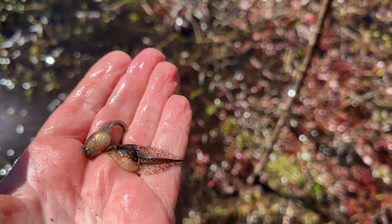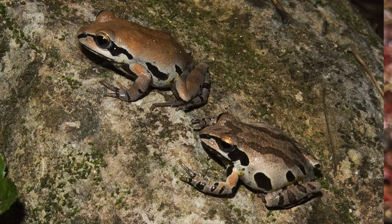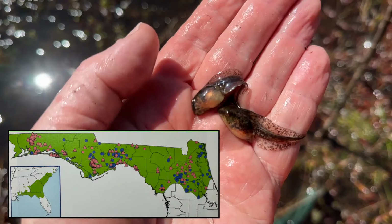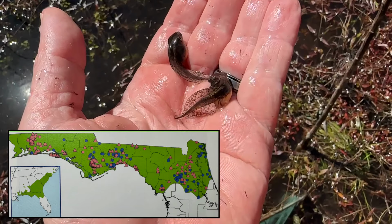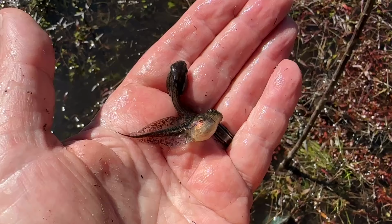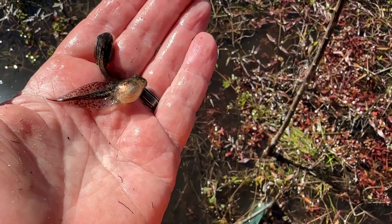All right, I've got an ornate chorus frog tadpole here, which is really cool to find. These guys are declining in Florida. You can tell by the high tail fin. Cool find here, dip netting.